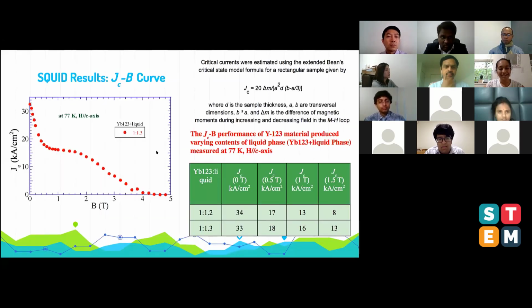Next, critical current density was calculated utilizing the MH curves, measured at 77 Kelvin utilizing the extended beam model formula. As I compare the results of the YBCO material produced utilizing the mixture of ytterbium-123 plus liquid as a liquid source in the ratio 1 to 1.2 and 1 to 1.3, the self-field is around the same range. However, one can note an improvement in the high field performance in the case of 1 to 1.3.